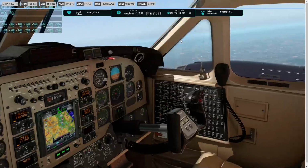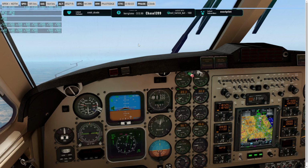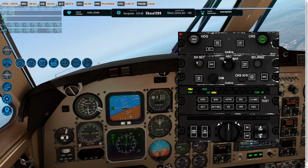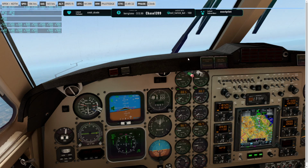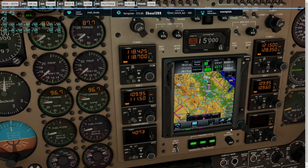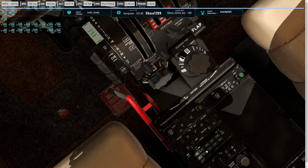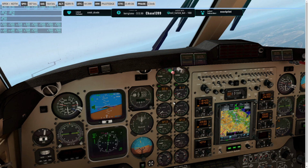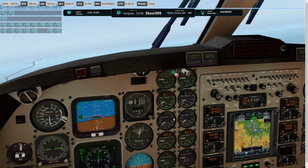1399, clear direct Newburgh, resume own navigation. Clear direct Newburgh, resume own navigation, 1399. So we're going to go Newburgh, and we're going to change FMS, Newburgh, activate, nav, on nav, turn toward Newburgh, continue to climb. And I need to reduce the prop here. Faster ground, Sky 4672.